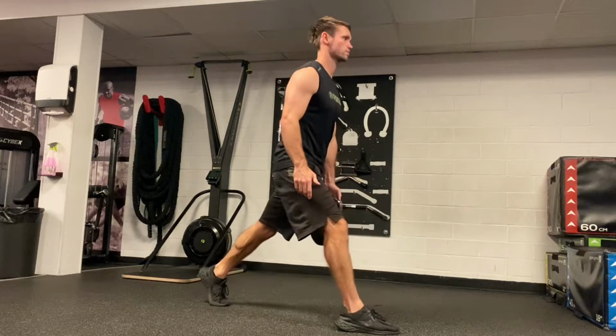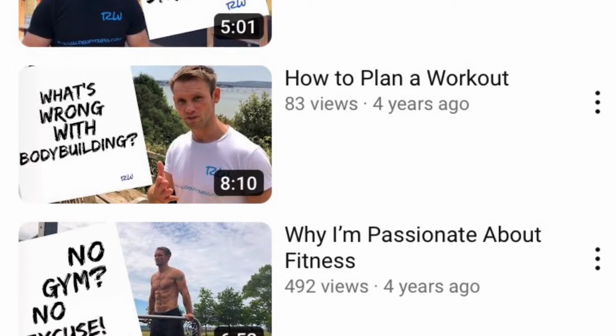That hopefully covers the main movements, certainly the compound movements. If there is any more you'd like me to cover, please leave down in the comments below. Also, if you'd like me to look at reps and sets, I can do that. There is an old video I did do on reps and sets, so check that out. Otherwise, I can do a new one if necessary.